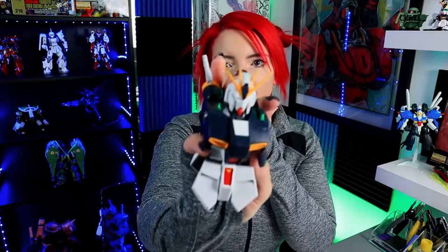I'm very pleased with the way that he's looking. He needs some scribing, I think. He needs a little bit more detail work on a couple of pieces. I like how overall he's just a blank slate. I give my thumbs up approval for the MG 1100.